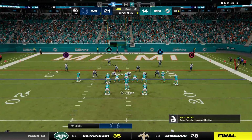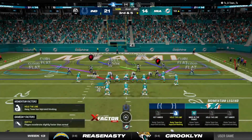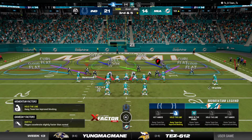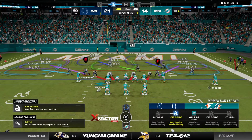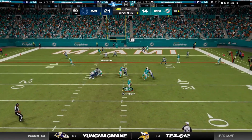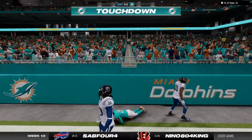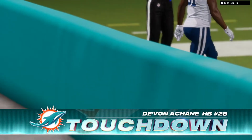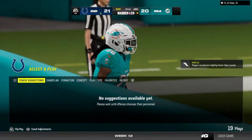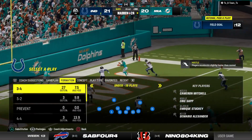Here is 3rd and 5. Duggan looking to throw. He's got it. Touchdown, Dolphins. A great play there. 2 catches, 2 touchdowns here so far. And the Dolphins are an extra point away from evening this one up.